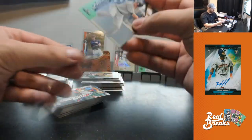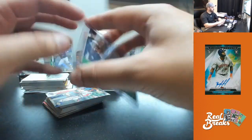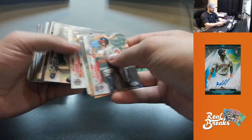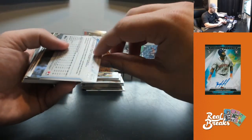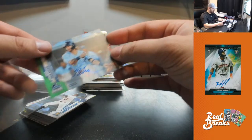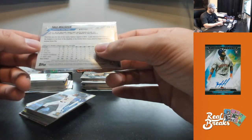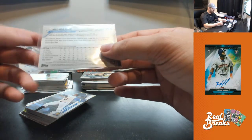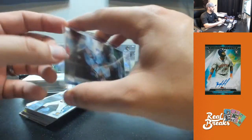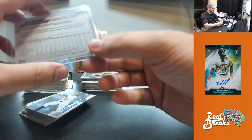Brock Deathridge, Flying Tigers. Out of 99. 30 out of 99. And here we go. For the Dodgers, Nico Holsizer. Maybe he's not Dodgers. Someone's going to have to help me. Stone Crabs. Charlotte Stone Crabs. I think he's Tampa Bay. He was drafted by the Dodgers, but I think he is Tampa Bay. There you go, out of 99.